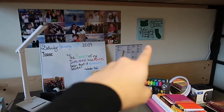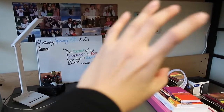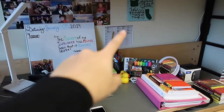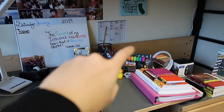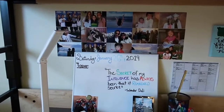That painting in the corner is from my friend Kiki. She painted me that. That was here last year. I just kind of kept it in the same spot. I have a printout of my schedule right there because the first week of school, I'm telling you, I forgot which classes I had, so I just printed it out and put it there. And then I have the collage of photos. I kind of just chose random photos and put it up there.